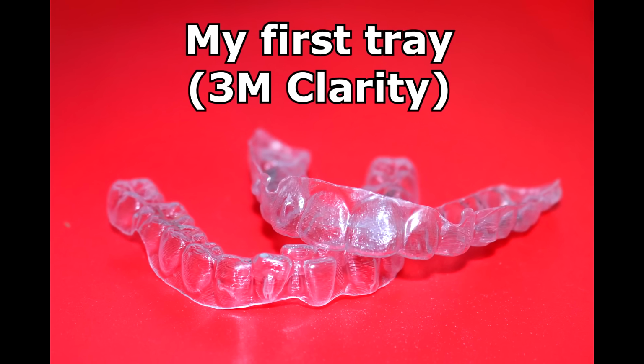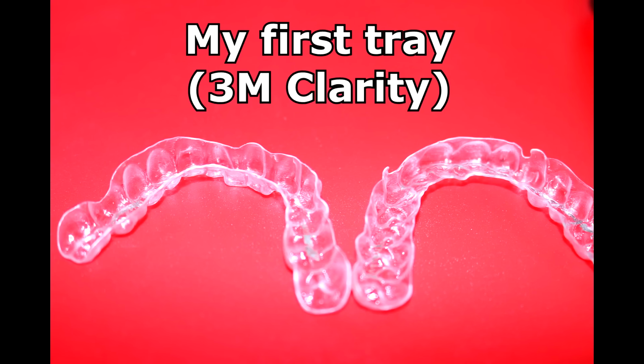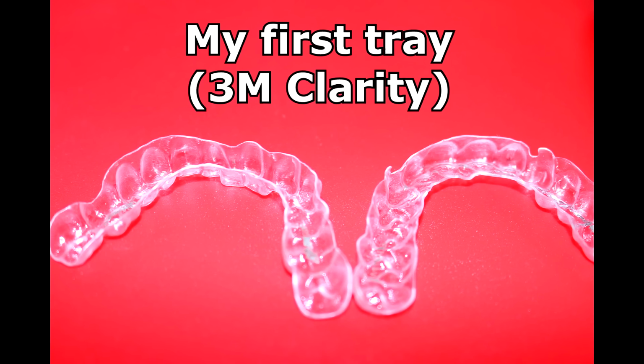So long story short, my dentist recommended that I consult with an orthodontist, and I decided to get clear aligner treatment. You may have heard this referred to as Invisalign, which is actually a name brand. Mine were actually the 3M Clarity brand, but it's the same clear aligner technology.